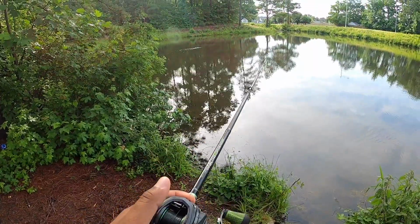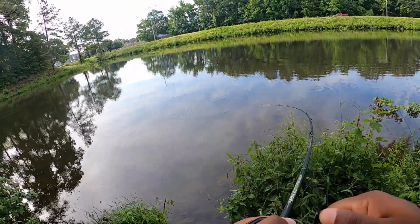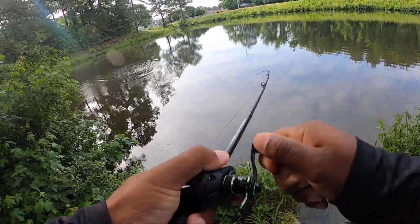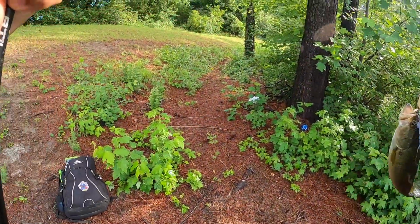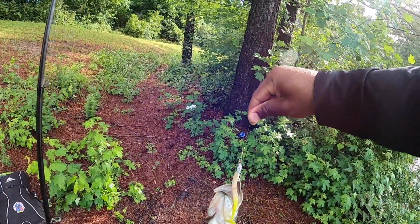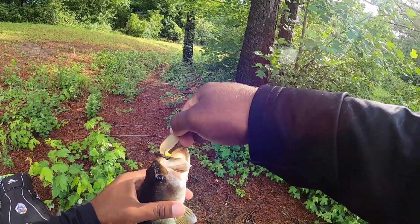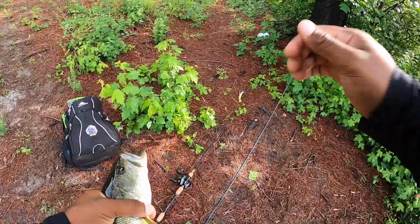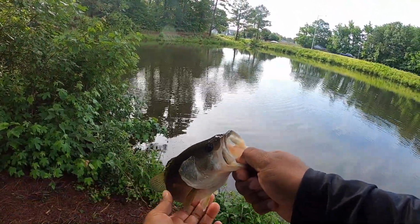Around here to react. Is that one? Yep. I must have landed on his head. Nice little 1 pounder. That was quick. Definitely would love a bigger size, but I'm not complaining. Feisty little guy.